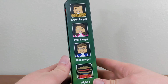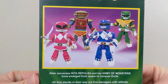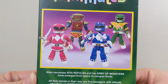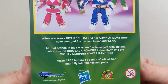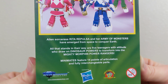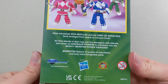And then on the side, you get the same pictures as well. I'm pretty sure they are the exact same. And then back here, you actually have pictures of the Minimates. So you have the Pink Ranger, Alpha 5, the Blue Ranger, and the Green Ranger. And it says, alien sorceress Rita Repulsa and her army of monsters have emerged from space to conquer Earth. All that stands in their way are 5 teenagers with attitude who draw on dinosaur powers to transform into the Mighty Morphin Power Rangers. Minimates features 14 points of articulation and fully interchangeable parts.